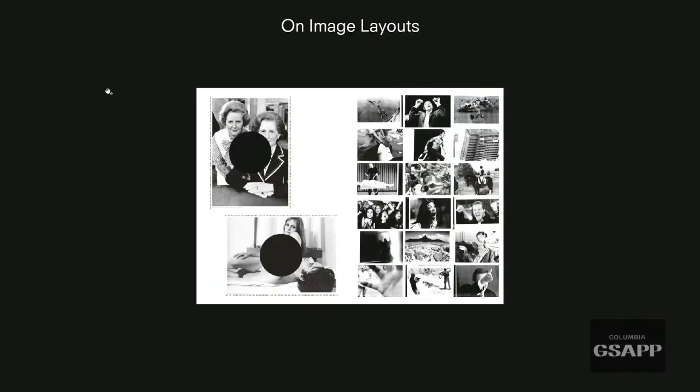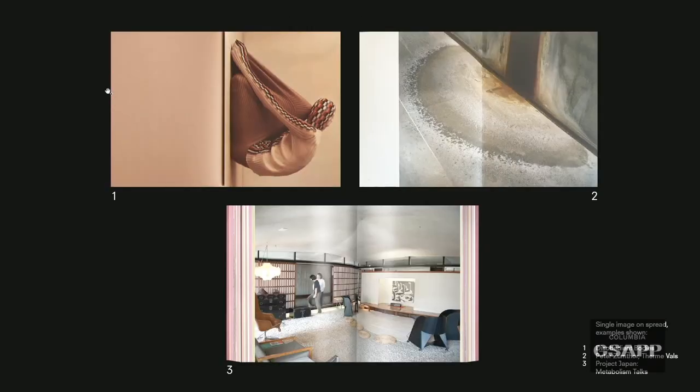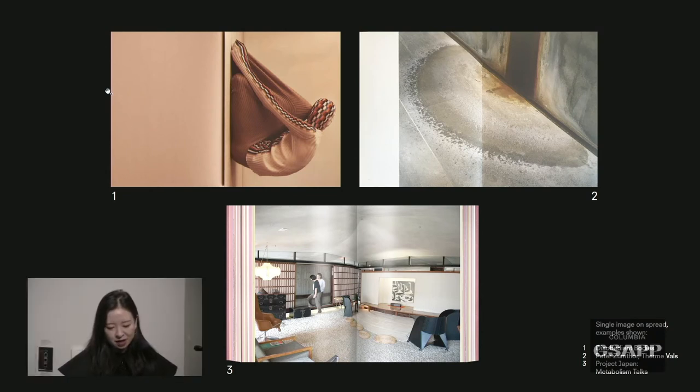And then moving on to image layout. So again, Ben went really in depth with the different ways you can lay out text and images on a book spread. But my emphasis will be actually more on images again this time.